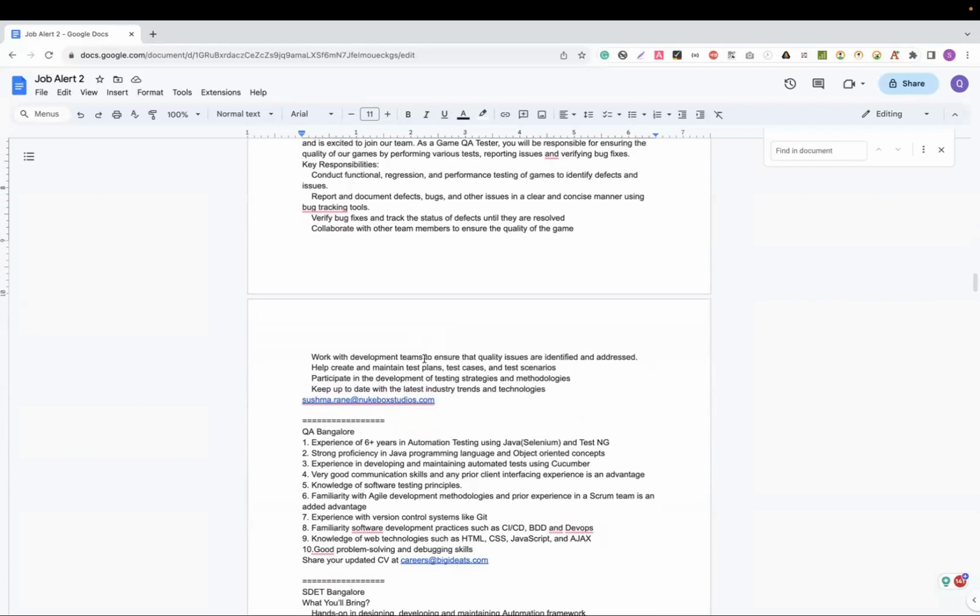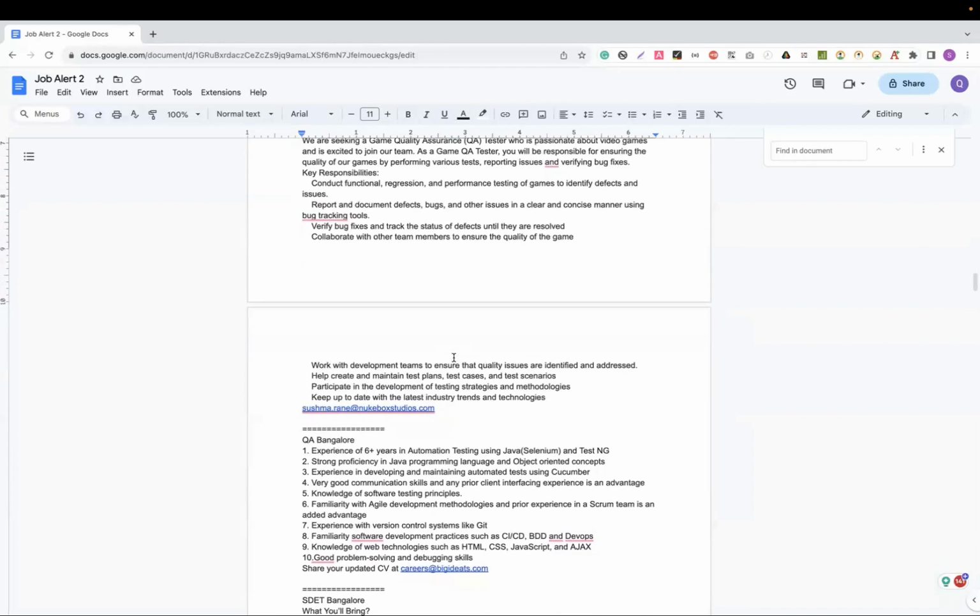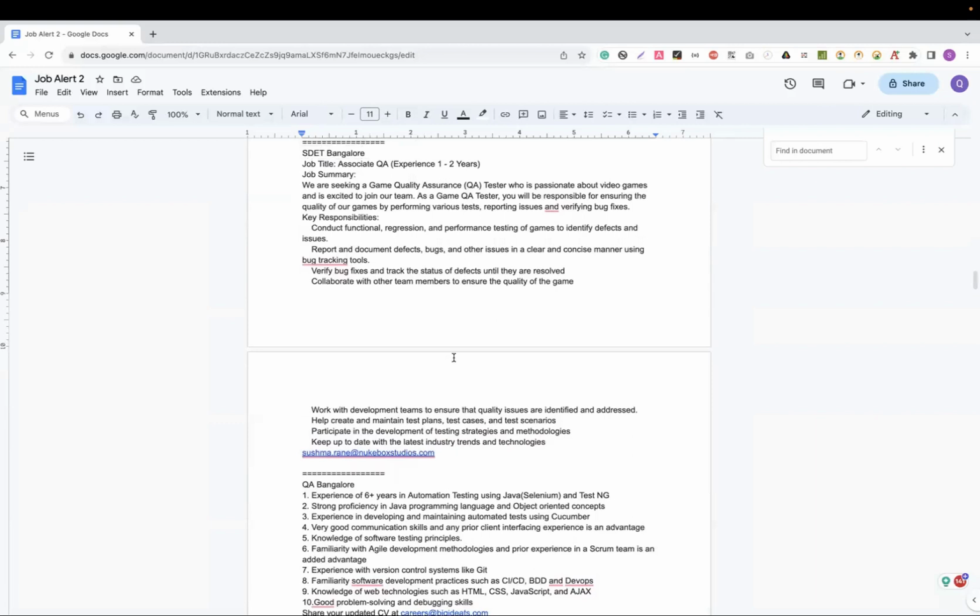So you can see these are the basic requirements and basic summary for this job role. So if you think you are interested for some kind of job where you have expertise in the gaming domain, you can apply for this job opening. You just need to share your latest resume on the mentioned email ID.